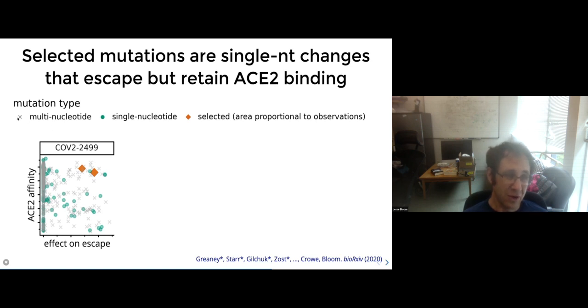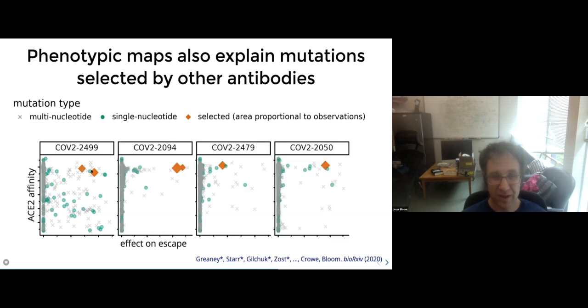And in particular, when I gray out with these gray X's all of the mutations that are not accessible to the virus by a single nucleotide change, you can see that there are actually only 4 mutations that are strong escape mutations that maintain good biochemical function. And the actual observed escape mutations shown here in red are among those 4. And in fact, if we look at other antibodies, so we did the same experiment for 4 different antibodies where we could select escape mutations, we see in every case the mutations that actually arise when the virus is grown in the presence of the antibody are those mutations that are about as far in the upper right as it's possible to get. So basically, evolution is, as you might expect, repeatedly selecting for the mutations that both escape the antibody and maintain what's presumably good viral fitness.